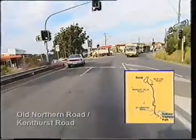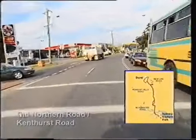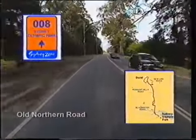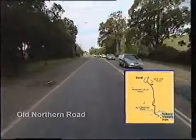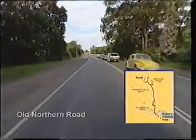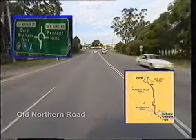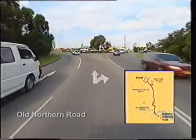Follow the Old Northern Road around to the right. This is an example of the route signs you'll see at games time. Drive straight on until you come to a major roundabout at New Line Road. Follow the signs for Pennant Hills. As you approach the roundabout, prepare for a right-hand turn into New Line Road.